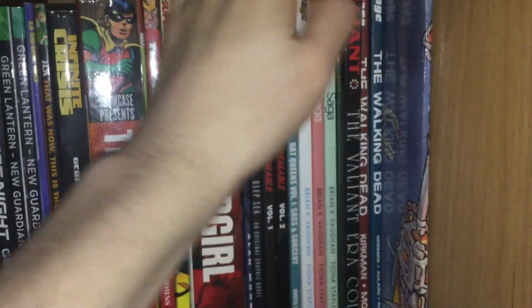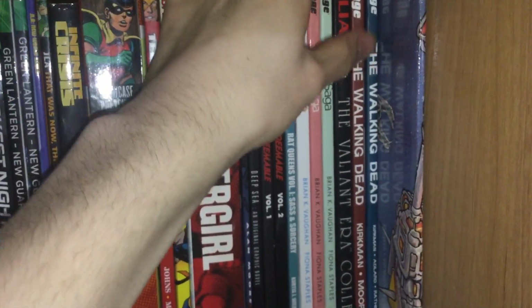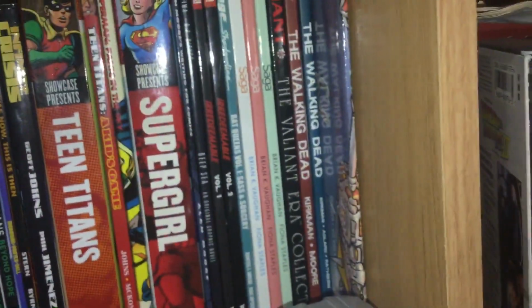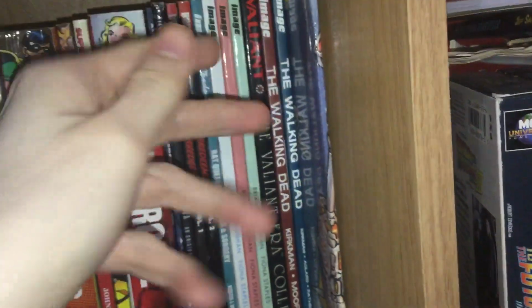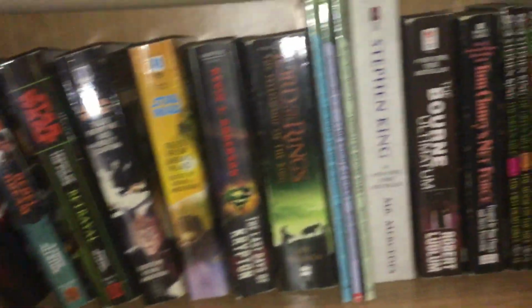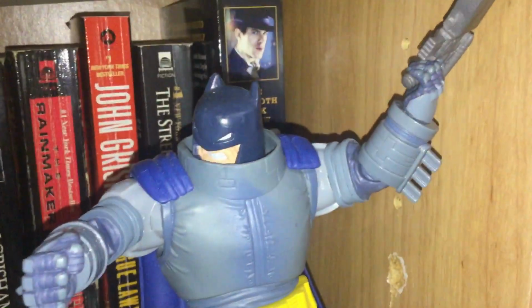Valiant, this old Valiant stuff, Robot Fighters rather, Magnus, Dr. Solar, stuff like that. Walking Dead Volumes 1 and 2. Walking Dead gets really stale and uninteresting. Teenage Mutant Ninja Turtles, the official guide to the Ninja Turtles universe and all that stuff. So yeah, I think that's pretty much it for the collection. Oh yeah, this I got recently. Cool guy. This I got recently as well. This is really cool. This is Batman in his battle armor from The Dark Knight Returns.